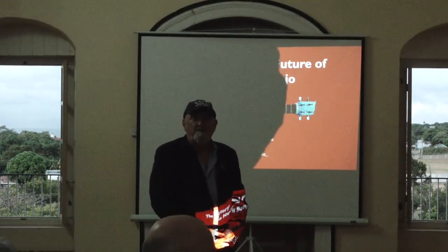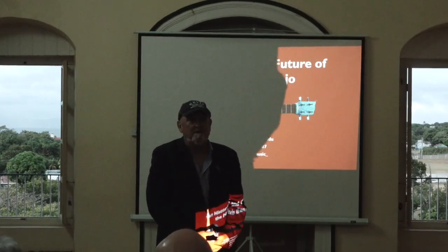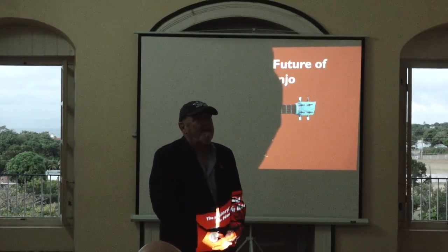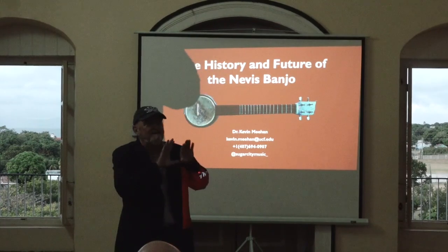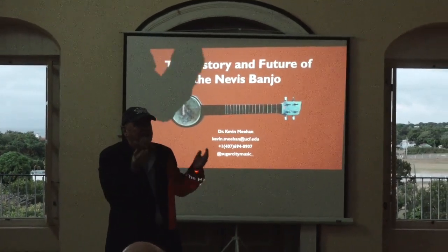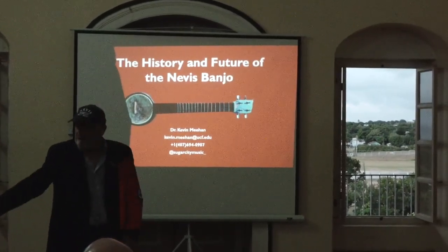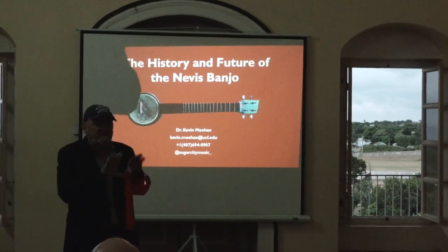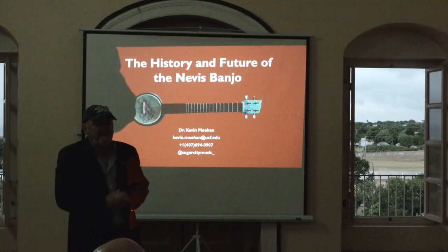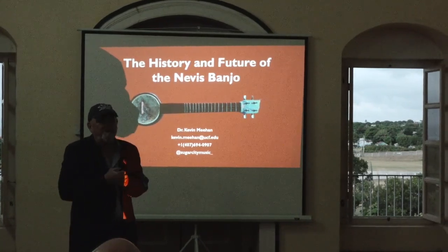It was a little bit louder than the wood, but it sounded good. Sure. I should say it was PVC, but it had some metal around the outside of the PVC to make it look more like the traditional Nevis banjo, to make the resonator look more like that wooden head. But it sounded okay. Really, I was surprised. It actually had a little bit more volume than the wooden one.